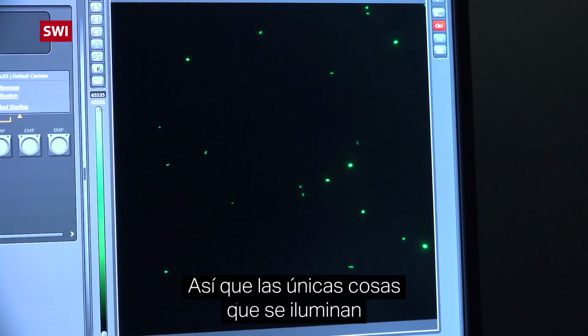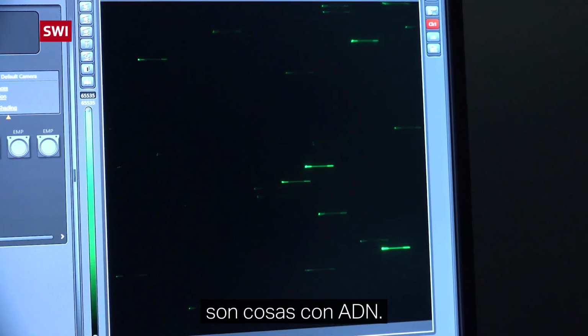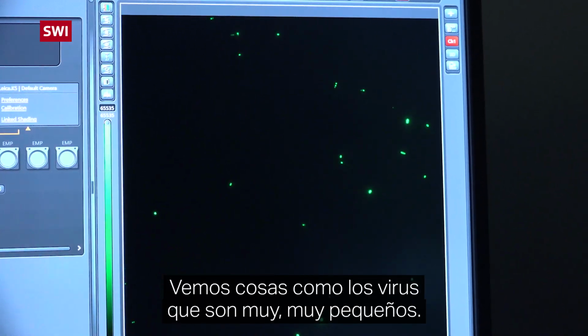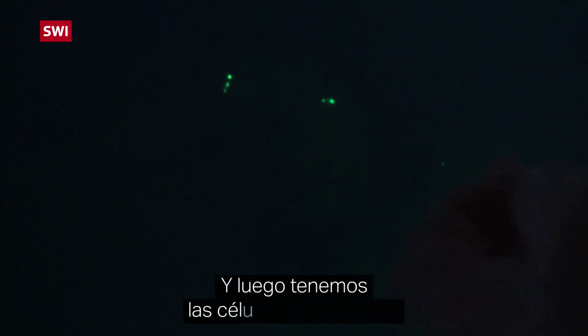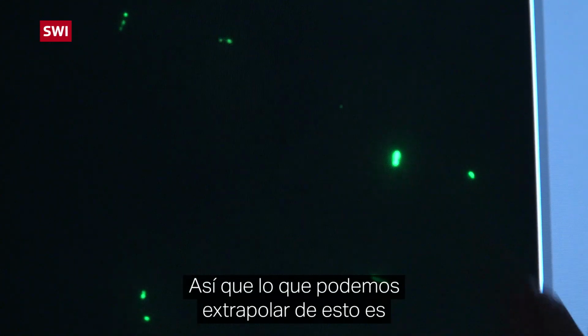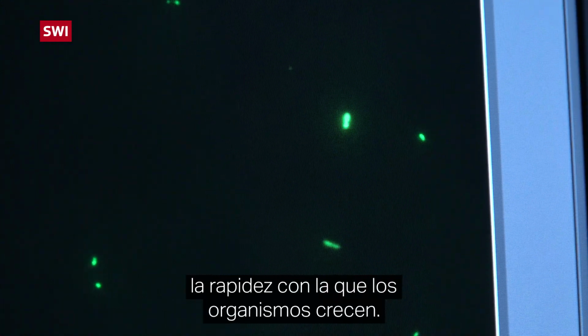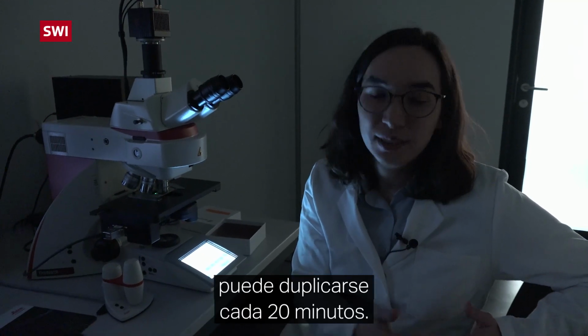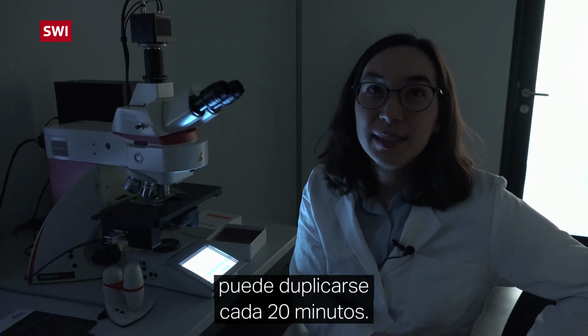So the only things that are lighting up are things with DNA. These green dots are all the cells. We have things like viruses that are really, really small, and then we have the larger cells. What we can extrapolate from this is how fast organisms are growing. Something like E. coli, which is a very common type of bacteria, can double every 20 minutes.